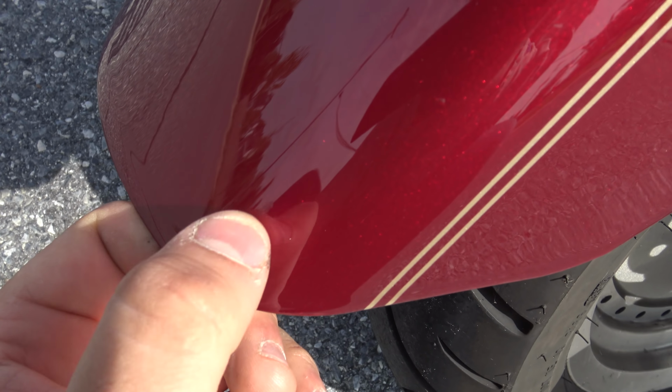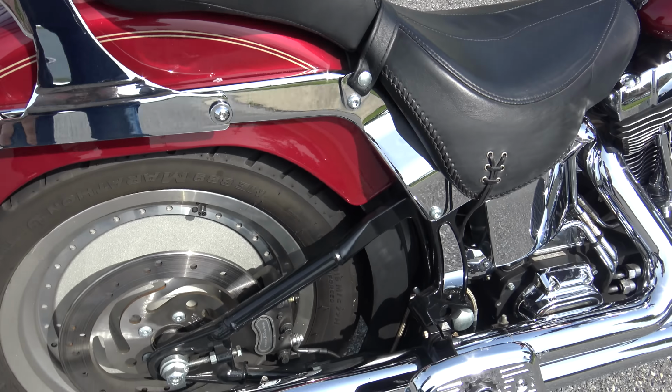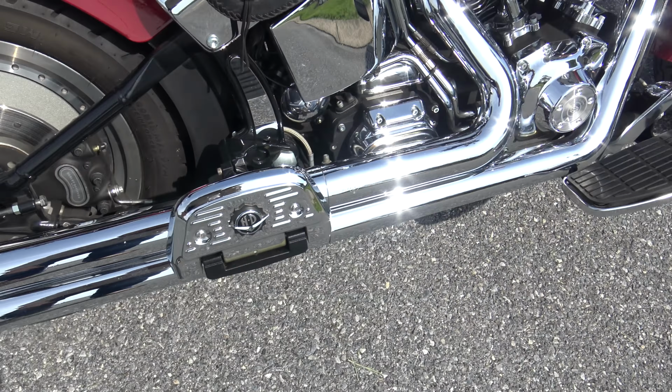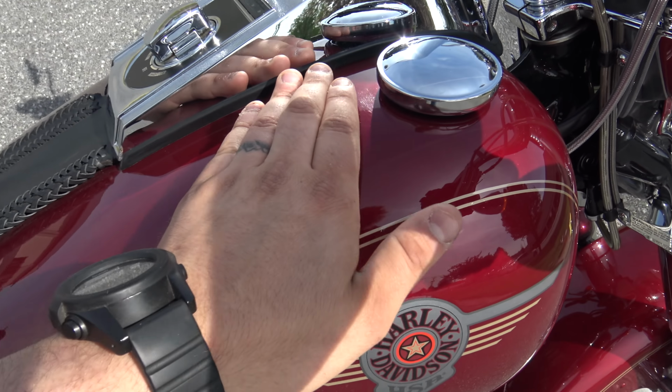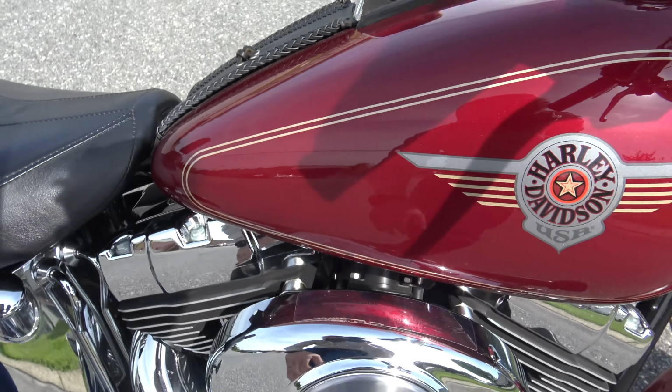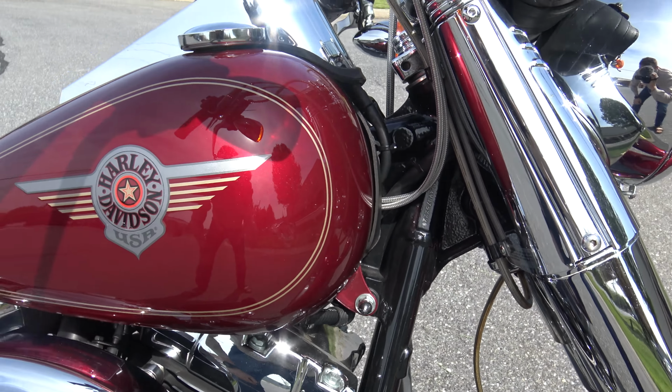There's a little tiny scuff right there. He literally had the fluids changed like yearly and he only rode it 7,000 miles since 2004. He bought it brand new in '04. He rode it not even 500 miles a year. Guys, this bike is insanely clean. He had it professionally detailed every season.